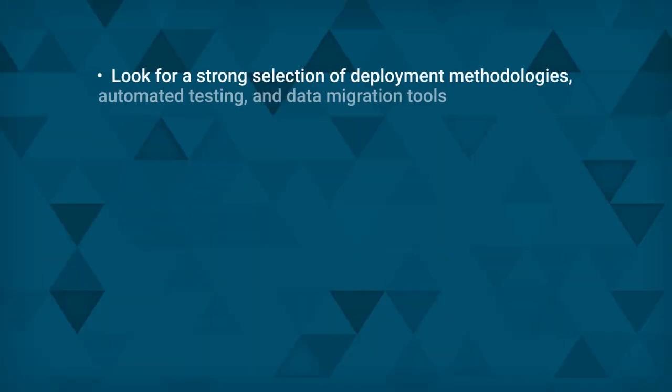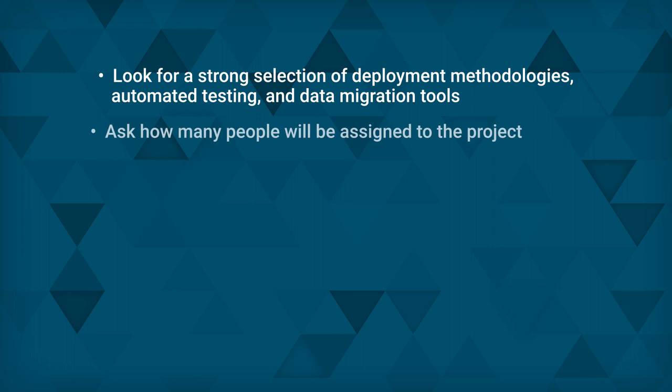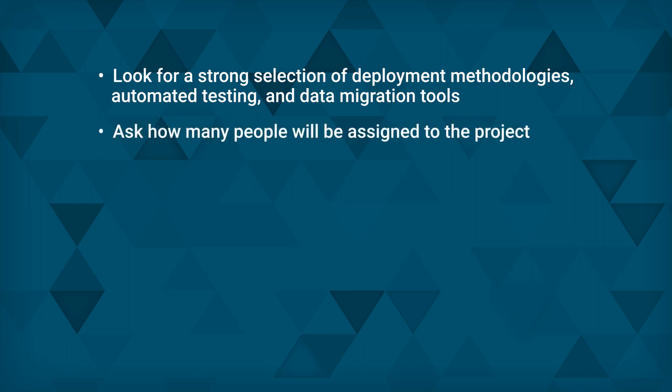Many implementation partners have long histories with SAP that predate S/4HANA by decades. Choosing the best partner for your business requires due diligence. Here are some tips. Look for a strong selection of deployment methodologies, automated testing, and data migration tools. Ask how many people will be assigned to the project and who will be working exclusively for you.